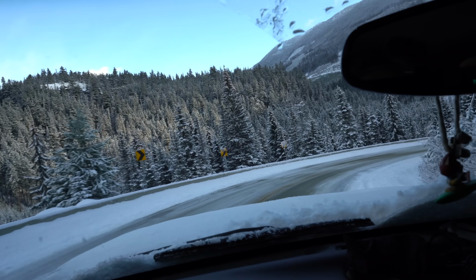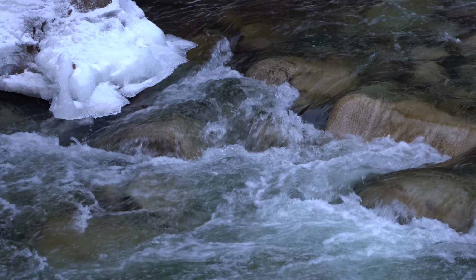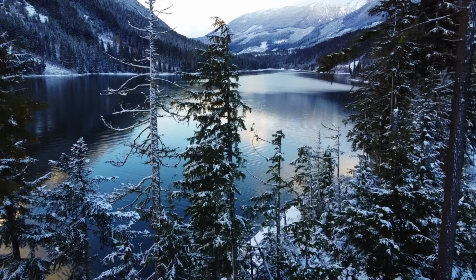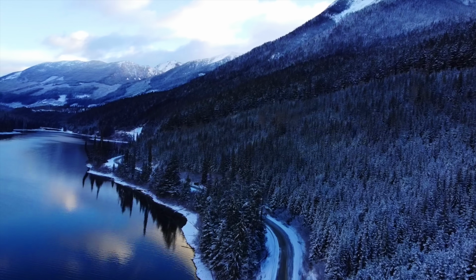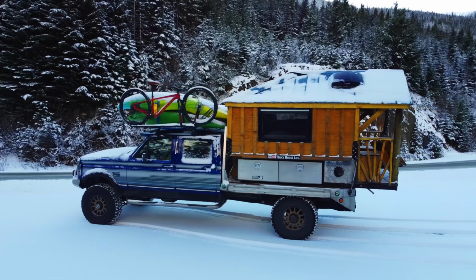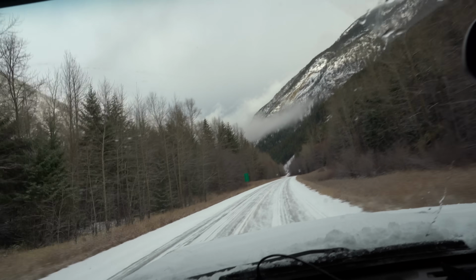Slow down. Slipping a little bit. We're all right though. All right. Four trucks just passed me. In the back of each truck was a snow machine. I'm so excited to get home and do some riding. I'm stoked. Starting to change. Let's go ahead and get down before it starts snowing again.